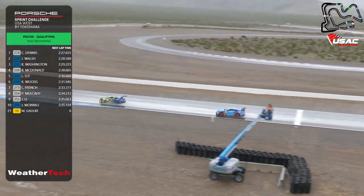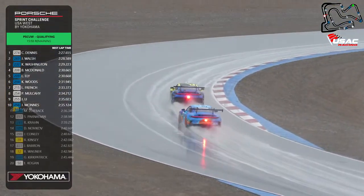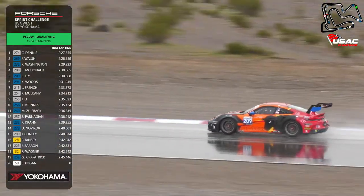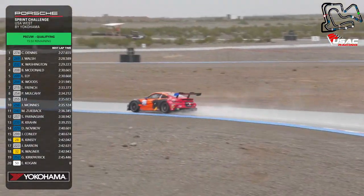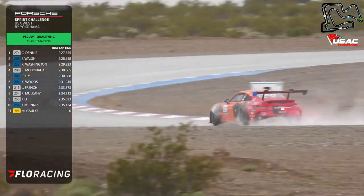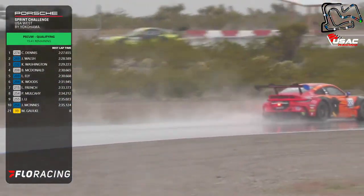Turn 18. We've got a car spun at the exit of turn 18. This is car 256. Meanwhile, at the end of the lap, looks like John McGinnis had a spin there. 256 is off drivers right, preparing to continue. This car has continued, gotten back on the track. I can see him out the window now. He's back onto the front stretch.